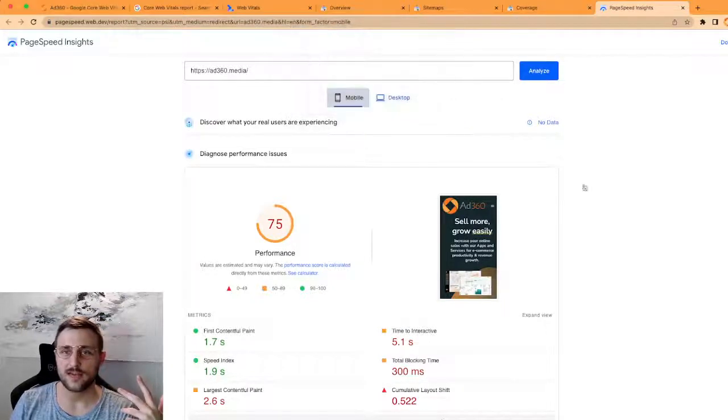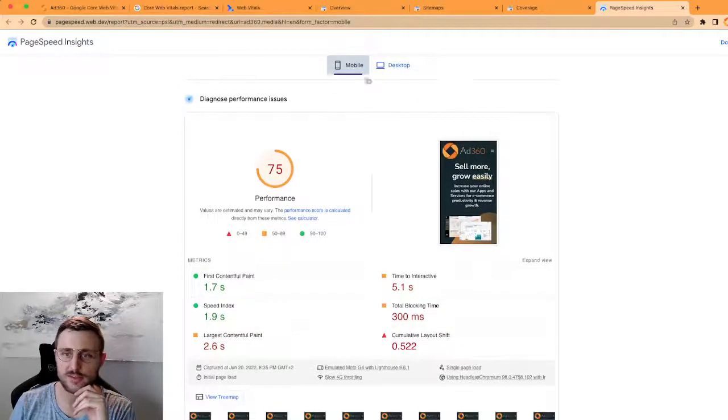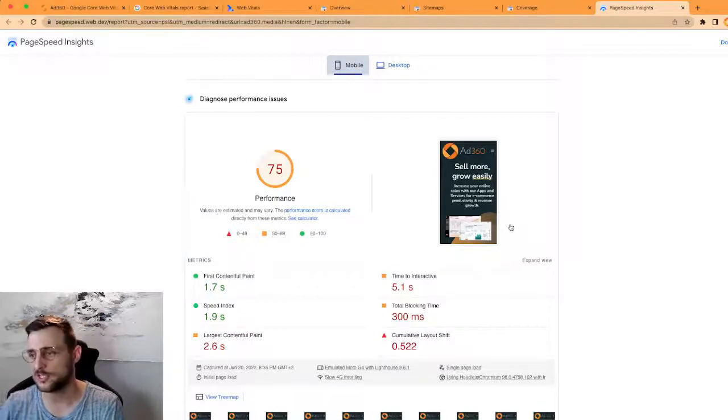Oh, and now it's unresponsive. Yeah, sometimes it bugs, don't worry. It happens to a lot of people. So this report is very resource intensive because it loads your page in a lot of different ways, calculates a bunch of stuff, so it takes a bit of a while to run.